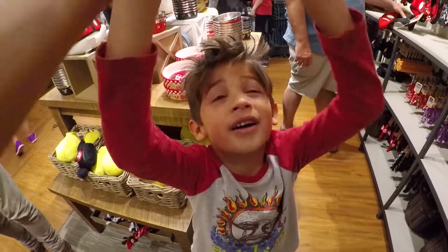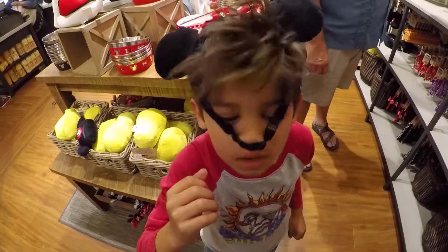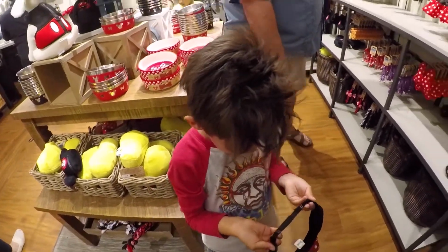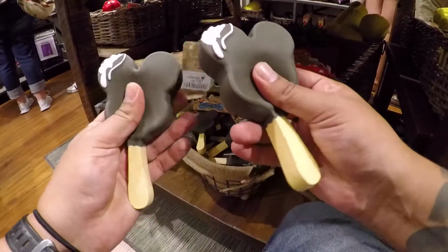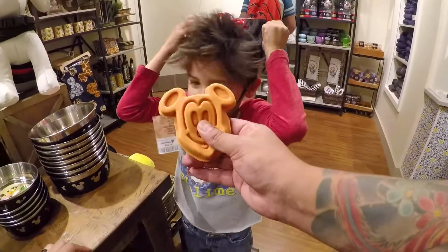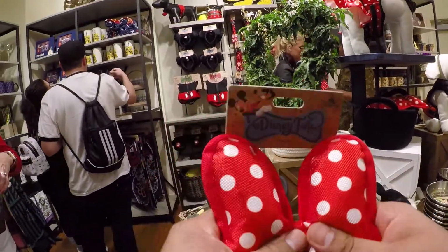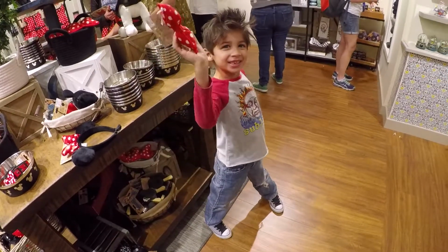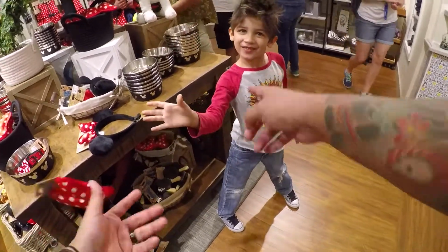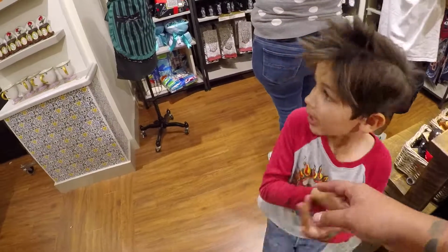Oh, I know. Hold on, it goes like this. And it goes right there like that. It looks so cute. What is this? Look at this one. Oh, look at this. Oh, this one doesn't squeak. Sit? No, I'm not going to sit. You can sit. Look, let's go to the Nightmare Before Christmas section. Okay. It's right here, look.